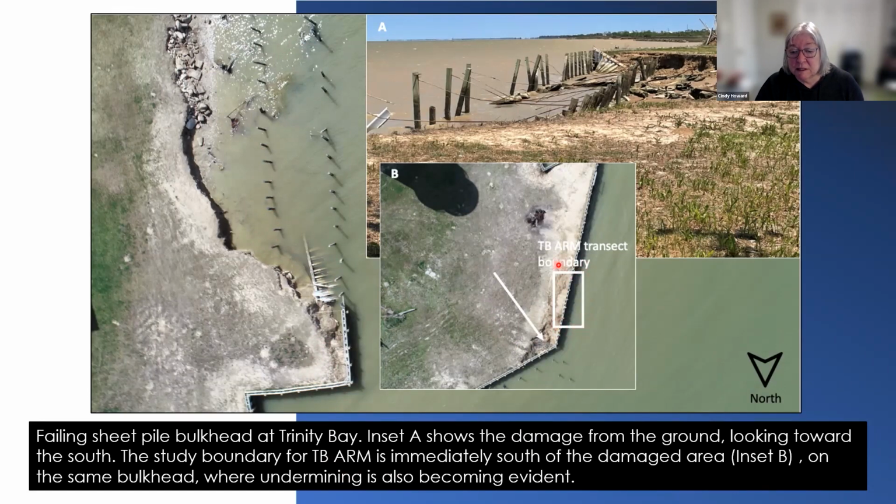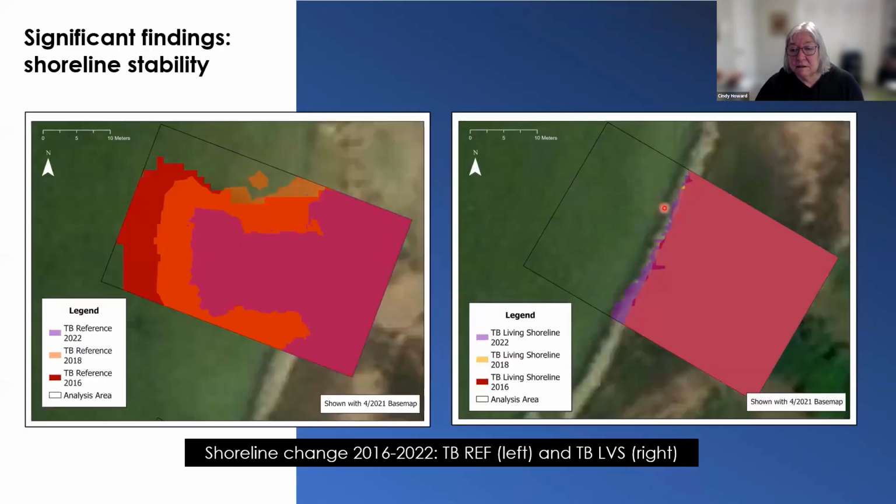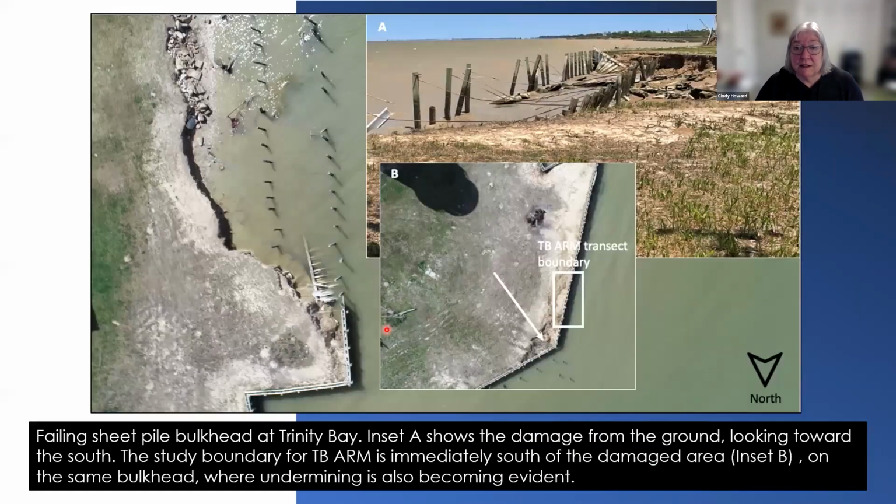This is where it was in 2016. So you can see it's pretty intact there. Then it failed. And this is where it was in 2022. In 6 years, that much erosion had occurred. So that's the same site as this, which is just a little ways from the living shoreline. And then this is the reference site. So significant erosion in this area was basically stopped by the living shoreline.